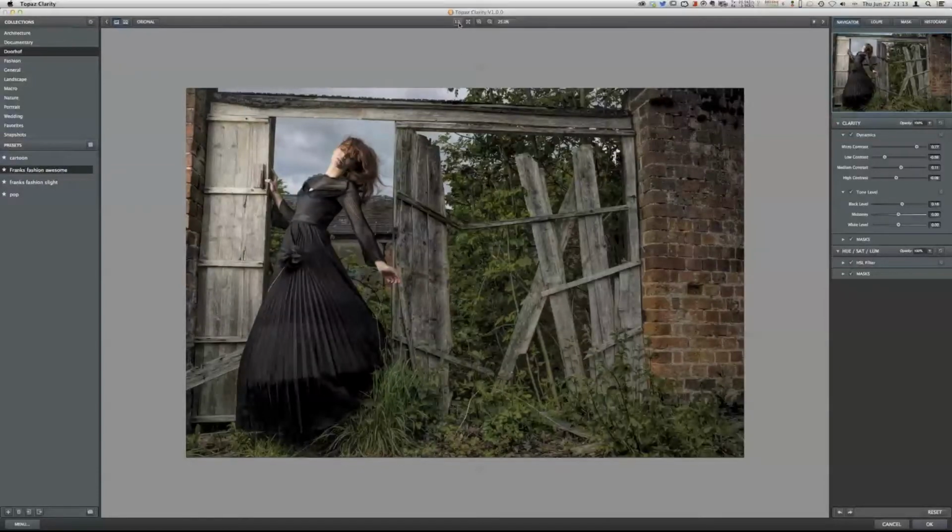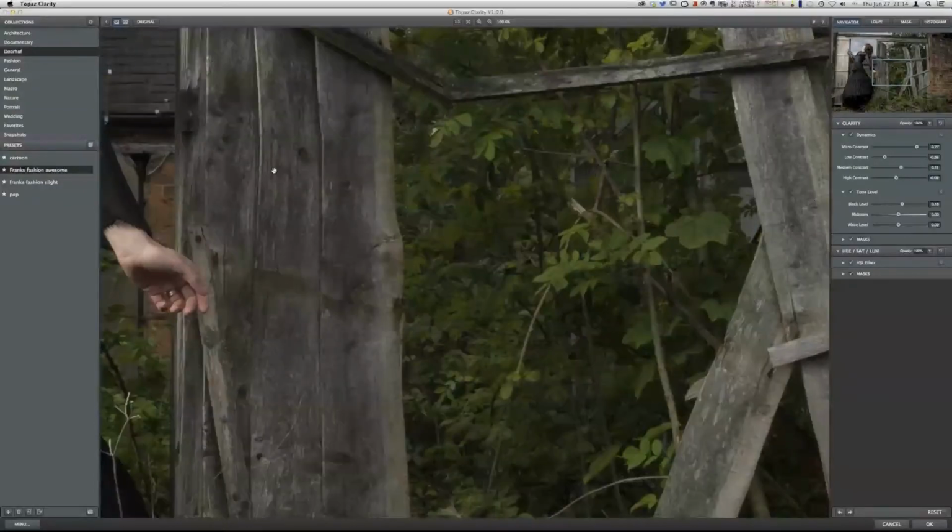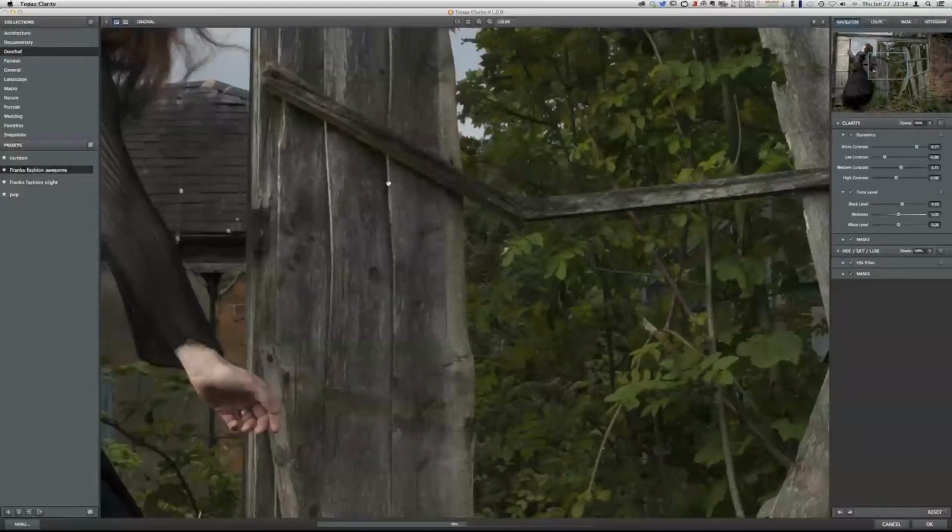What I always very strongly stress is go to 1:1. So view it 100%, because then you can really see what the filter does. There we go. And by pressing it, you can actually see it going on and off. It really enhances the image. It gives you a lot of pop.